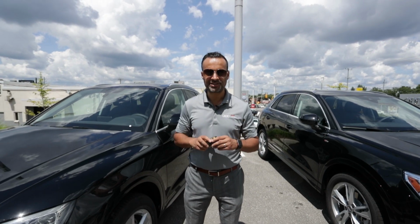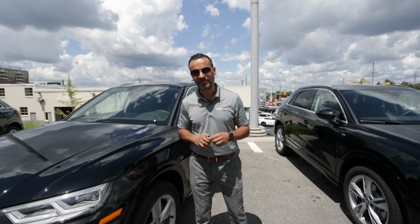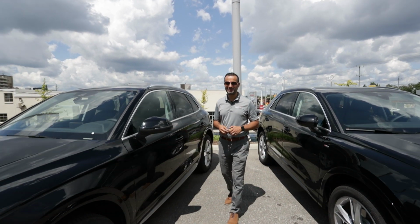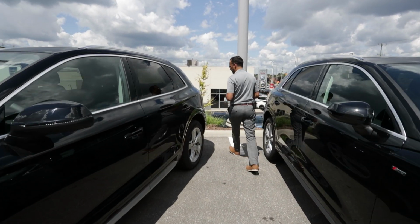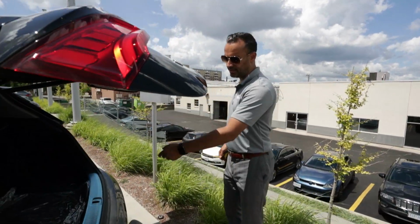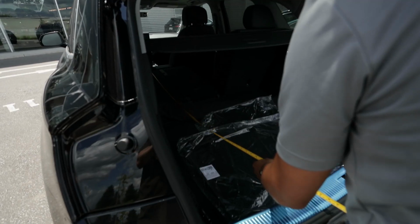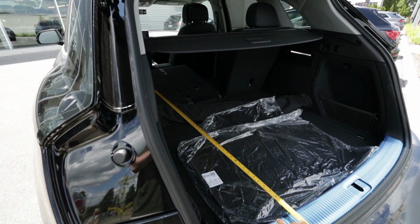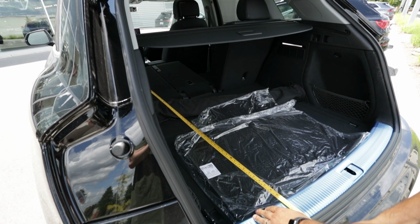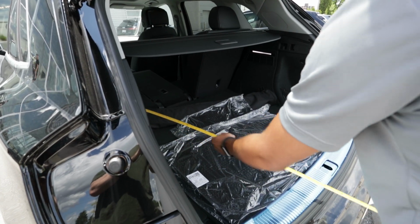All right, so last time I talked about measurements in the back seat and measurements in the trunk. I'm going to do the exact same thing, except last time I forgot to measure from the back sill to the back of the rear seat. So let's go inside and take a peek at a Q5. Let's see the distance on a Q5 from the back sill all the way to the back of the driver's seat. I'm going to go right in the middle of the back of the driver's seat to the edge here, and I have 70 inches. That's exactly where I normally sit in both cars. This is an Audi Q5, and I have 70 inches from the back of the driver's seat.